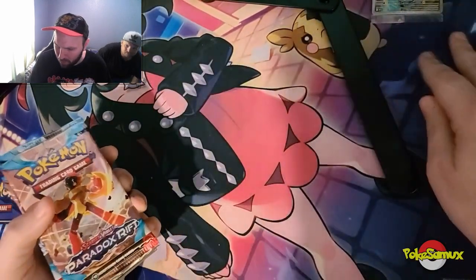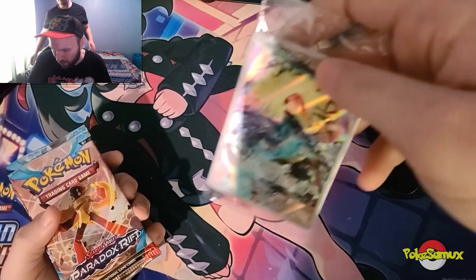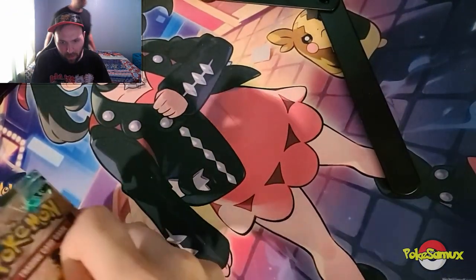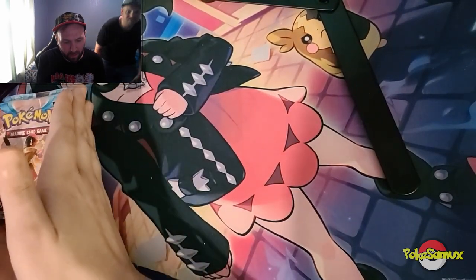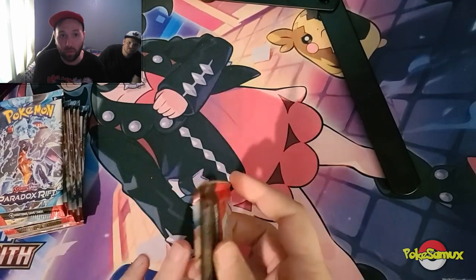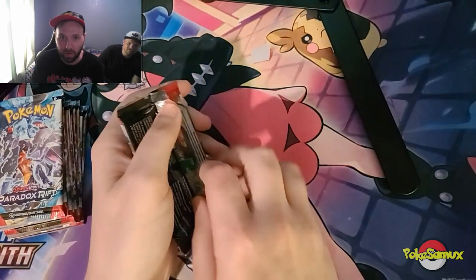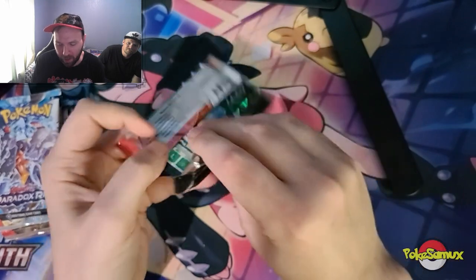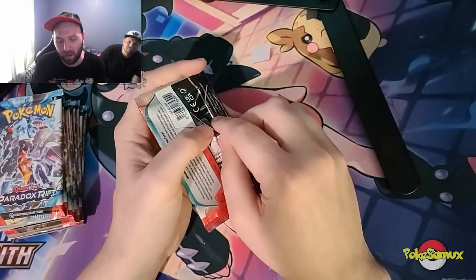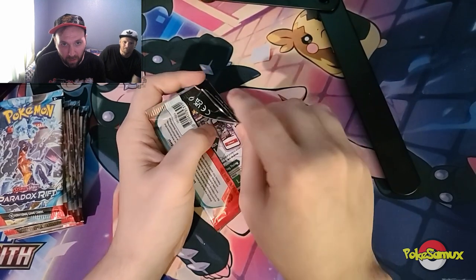Alright. Try and clean up a little bit and get out of the way here. So let me put this over here because I don't want it to get messed up. And all right, let's get into the pack opening. We had a heart attack there for a second, but we're good now. Yeah, so well. Here we go. First pack magic. Let's see if we can get anything good. The cards we're going for is going to be like Tulip, Parasol Lady.